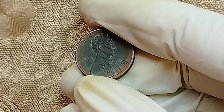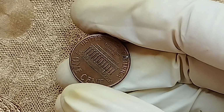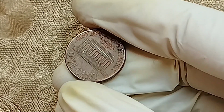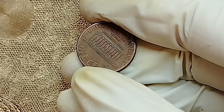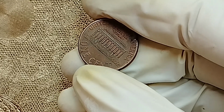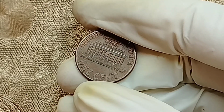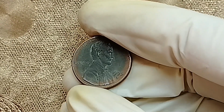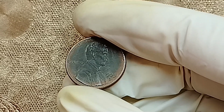One important detail collectors always check is the mint mark below the date. If there is no letter under the year, the penny was struck in Philadelphia. Coins with a D were made in Denver, while S-marked coins were proof coins from San Francisco. Many beginners mistakenly believe that every no-mint mark penny is rare, but experts explain that rarity depends on condition, errors, and demand rather than simply the absence of a mint mark.